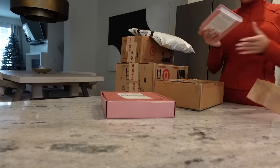Okay. I know what these are. I had ordered these sweatpants from Naked Wardrobe.